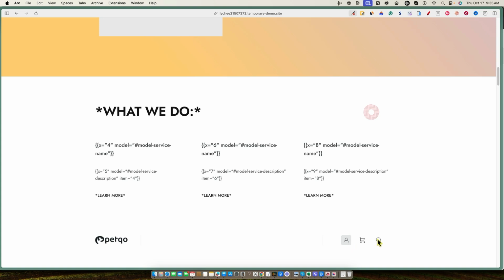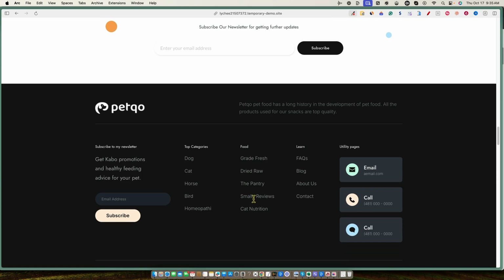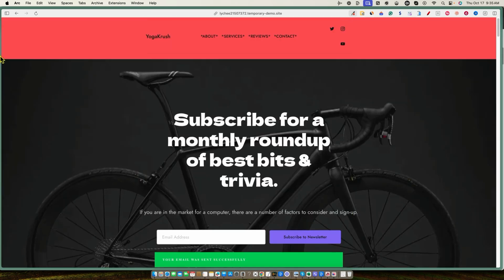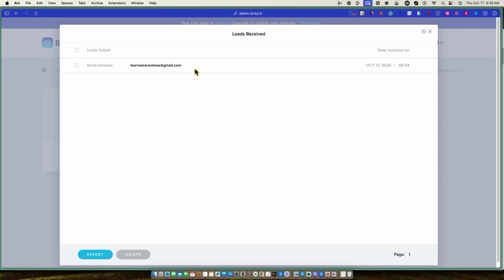These buttons don't do anything either. So there is some stuff that I think there'll be a learning curve on trying to figure out some of this stuff right over here. Let's go and take a look and see if that lead came in. So what you would do is you'd come over here and go in and look at your leads. And then there's the lead right there that came in.